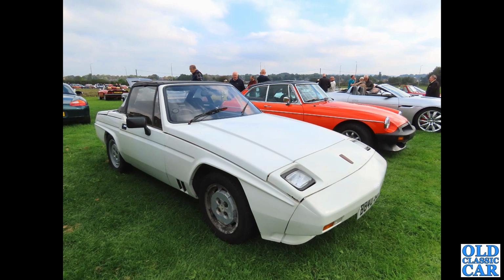And talking of open-top cars, we have this, the Reliant Scimitar SS1. If memory serves, these were available as a 1300 or a 1600, and alongside that, we have a rubber bumper era MGB GT.